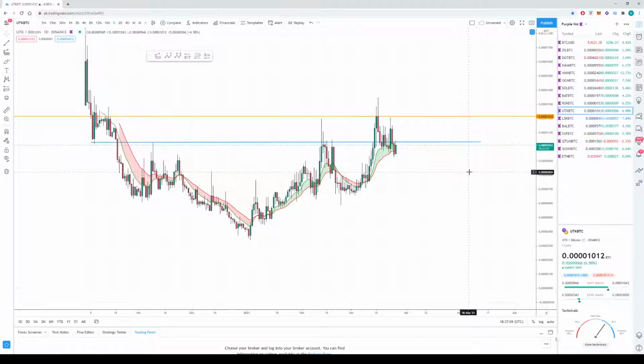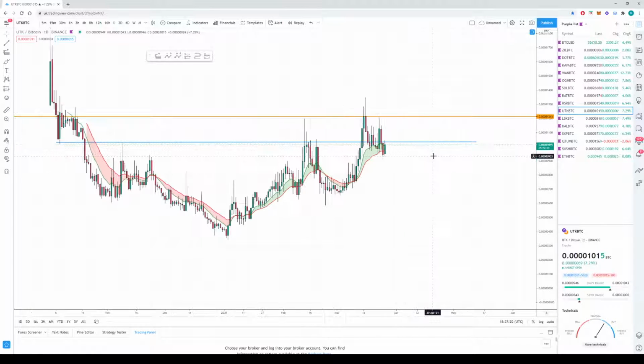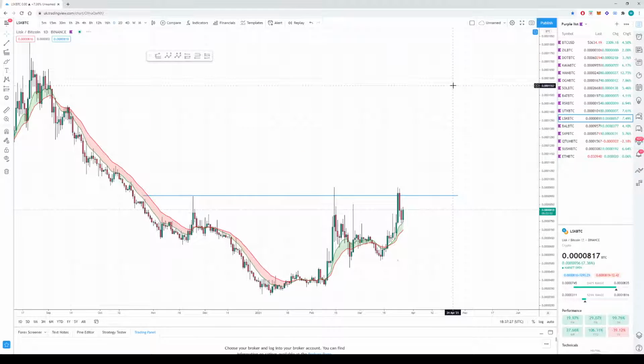UTK, mentioned in the last video, closed above the horizontal line, but then closed below it in the next couple of days, and right now it's looking to retest the zone and also close above it. I'm waiting for the close above it, and more specifically for the close above this orange line, for me to consider this trade. Lisk had a massive rejection at the horizontal level. So far nothing on this yet, but a potential head and shoulders is developing.